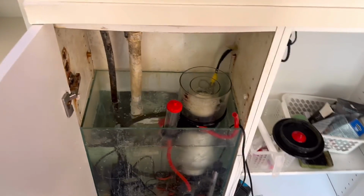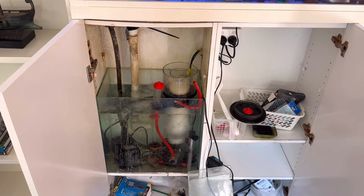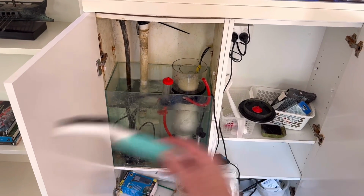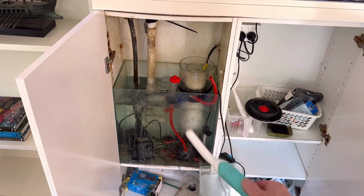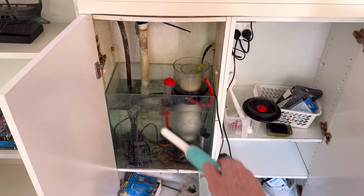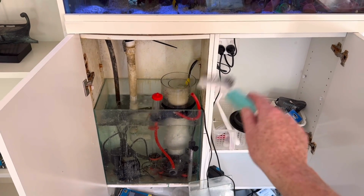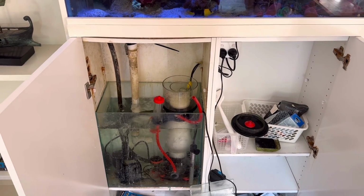Now back to the skimmer again. This skimmer is never going to work properly because the skimmer is not in a set water level, because as the water level goes down, the skimmer will skim less. As you fill it up, the skimmer will skim more, and the water will constantly evaporate, and you want to top that up using RO water.